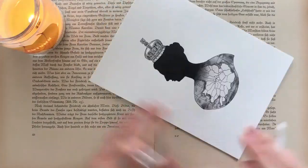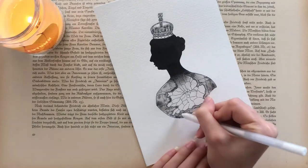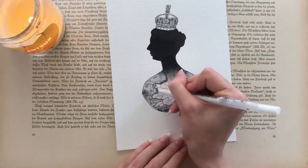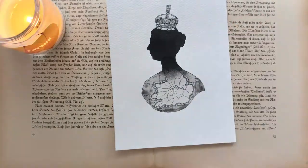So that's it for my very Victorian Inktober 2020. I had a lot of fun painting these, and it was really great playing around with a new medium and developing different techniques.